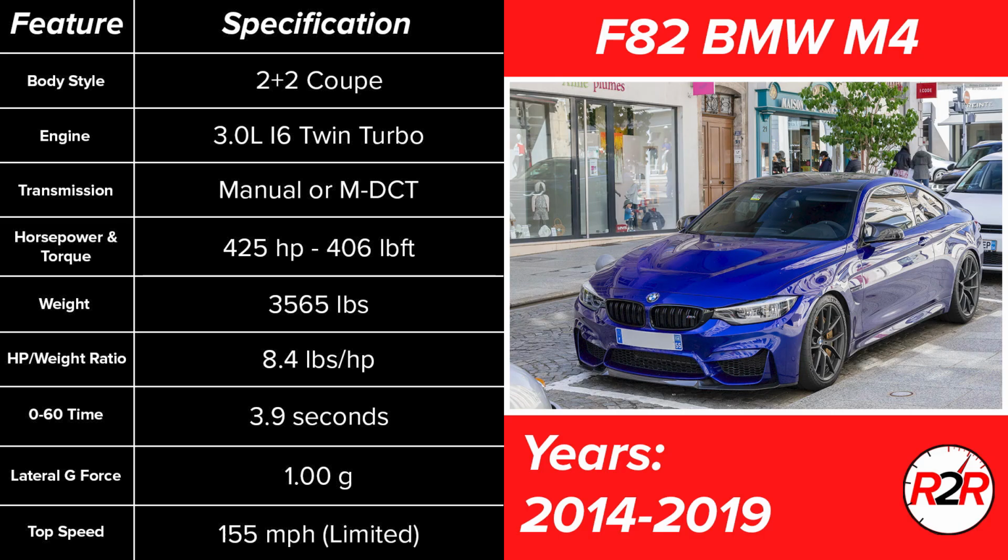And this is because I am thinking in terms of all-around sports car, and this car really does do it all. It's a 2+2 coupe, so it is somewhat practical. You do have some back seats, and the trunk space is a lot larger than most cars on this list. The 3-liter inline-6 twin-turbo sounds really good. It sounds actually quite a bit like a BMW race car, and pulls very hard.